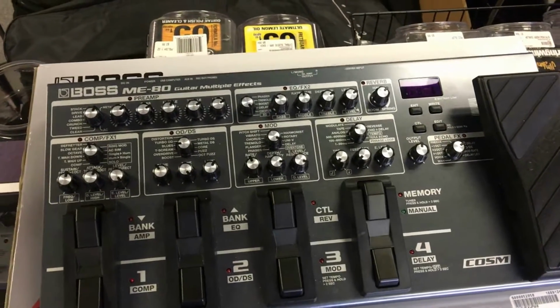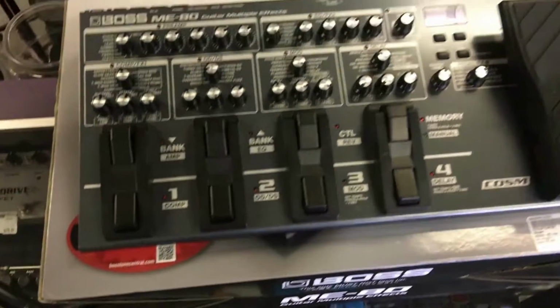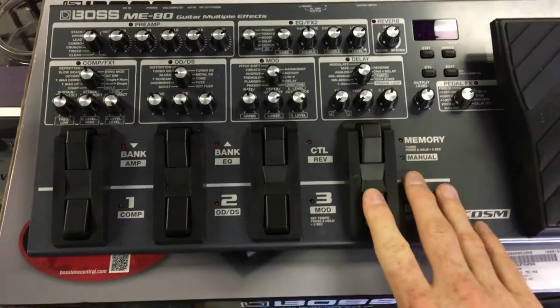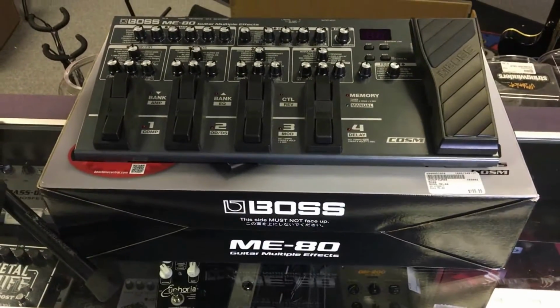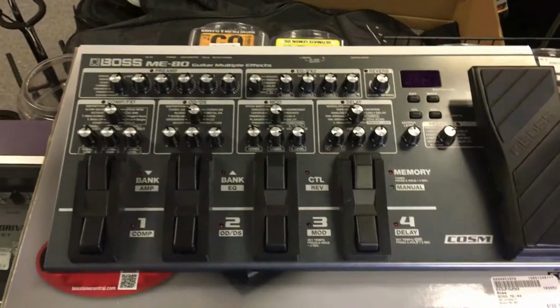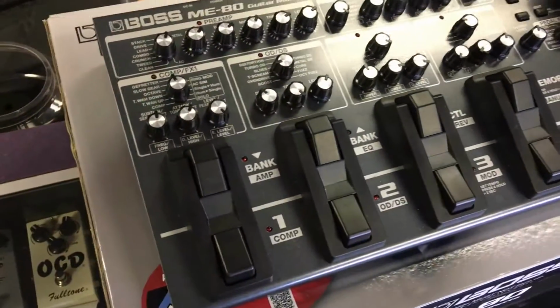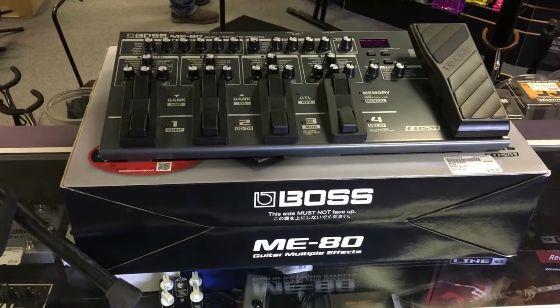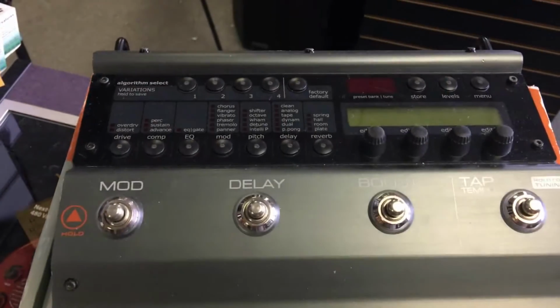Great example of something you get here: 200 bucks, Boss ME80. This is a great effects pedal. Just super intuitive. If you're wanting to get a bunch of effects into one, you can't go wrong with something like this. And you can see how good of a condition this is. This hasn't even been used. This has just been sitting in someone's bedroom or something, barely even been played. Here's another great effects pedal.